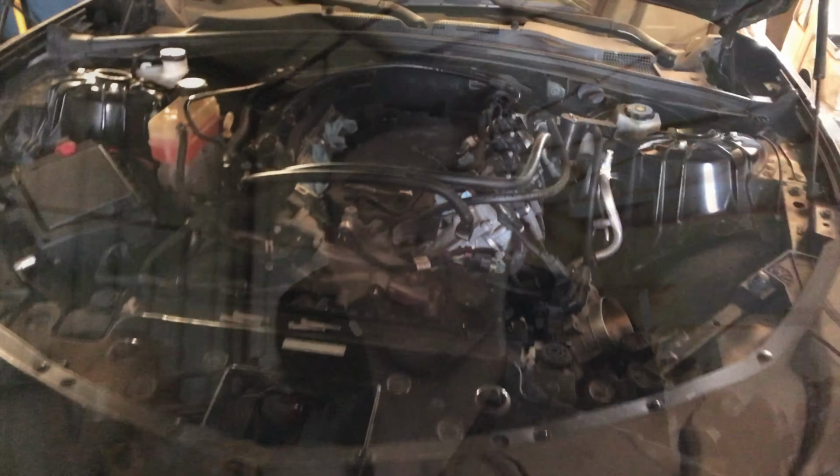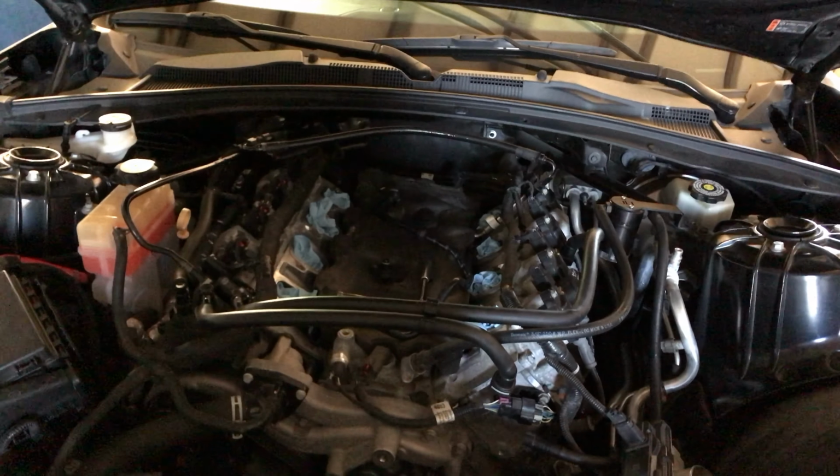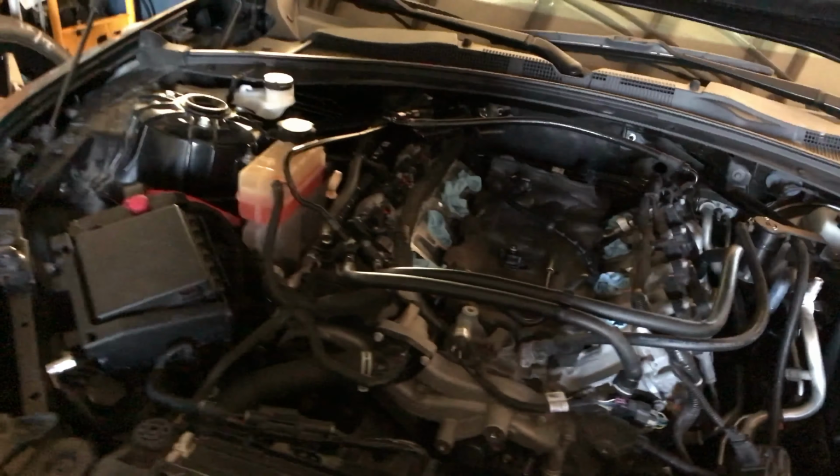What's going on exactly? It's been kind of hectic the past week, I would say, and I'll explain why. But yeah, let's just jump right into it. All right. So as y'all can see, the manifold is not on the car, and I'll explain the situation with that here in a little bit.